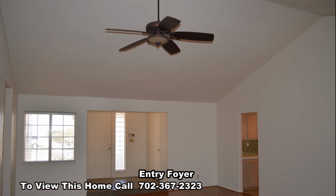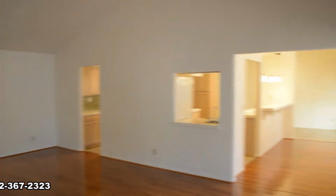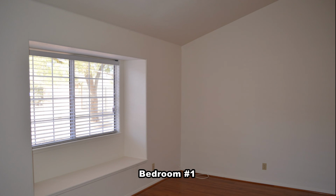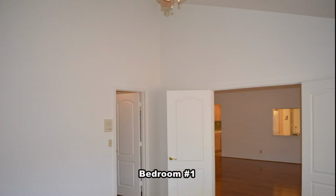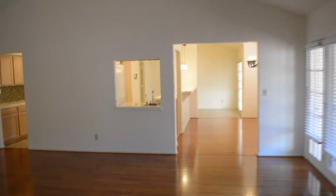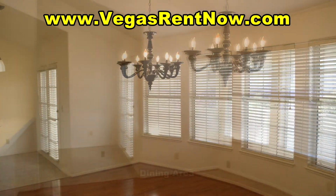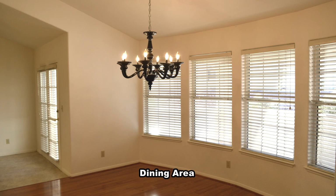The raised entry foyer has a tile floor and a glass block window. The first bedroom has a vaulted ceiling with a fan with light and a walk-in closet. The dining area has a bay window and a chandelier.